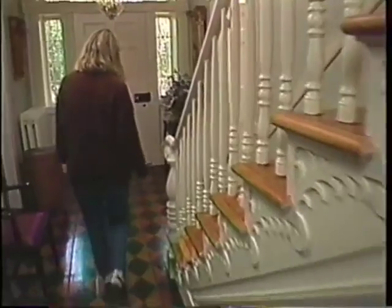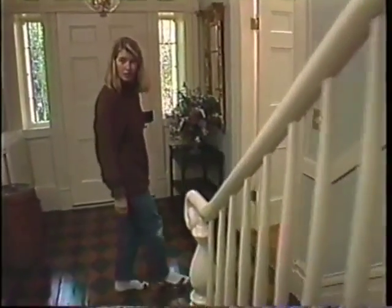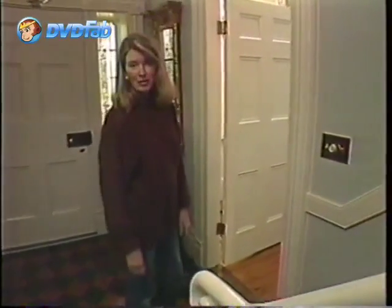This whole floor was covered with oak planks. When we ripped those up, it revealed this lovely pumpkin-colored pine floor. We stenciled it in a diamond pattern. In the 19th century, this was known as the poor man's rug.